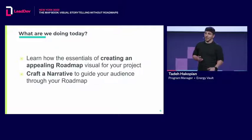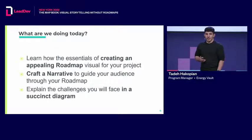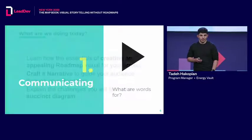Today we're talking about creating an appealing roadmap visual for your project, crafting a narrative around it, and all the challenges you'll face in a succinct diagram.